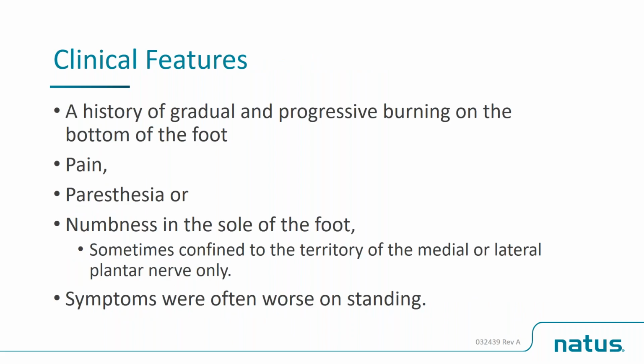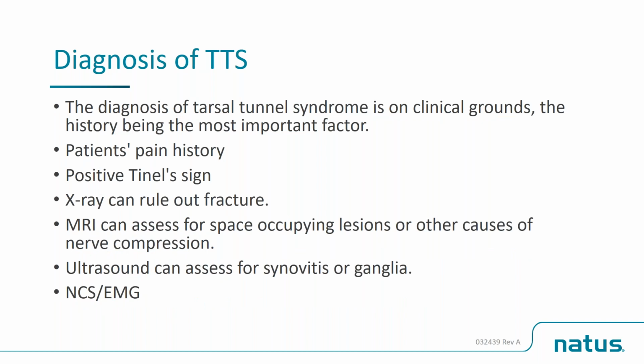Gradual progressive burning on the bottom of the foot, on the plantar side of the foot, pain, paresthesias, numbness, again, difference between the burning and the numbness here, both paresthesias, and symptoms worse on standing. And how do we diagnose it? So, listen to the patient. Certainly MRIs, ultrasounds, x-rays, we can look at all those things. But again, we're going to focus on that very last one, and that is the nerve conduction EMG.